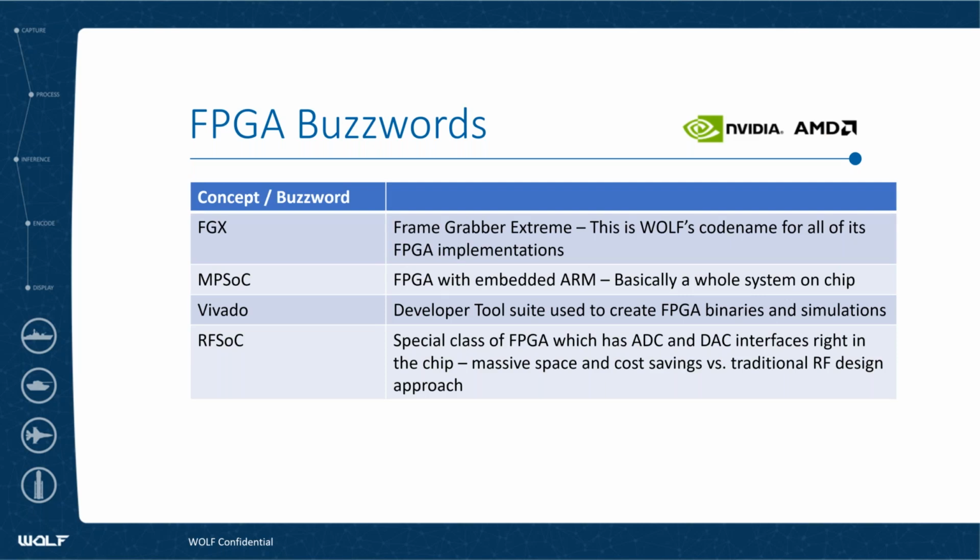So just a couple of terms to get up to speed on with the FPGA. FGX is what we call all of our FPGA implementations. In a few slides, I'll show you the core capabilities of the FGX so you can get a feel for how we use it and how we combine it with the GPU.